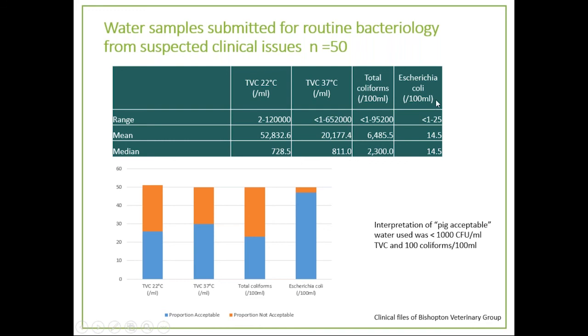And as you see, there's appreciable range here in terms of bacterial contamination, getting up to 650,000 on one of our clients' farms at one point. So based on our interpretation of pig acceptable water, we analysed this and found that approximately half of the samples at any one time were potentially contributing to clinical issues within pigs.